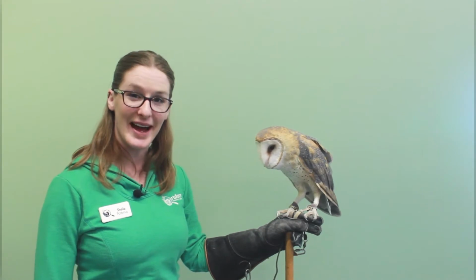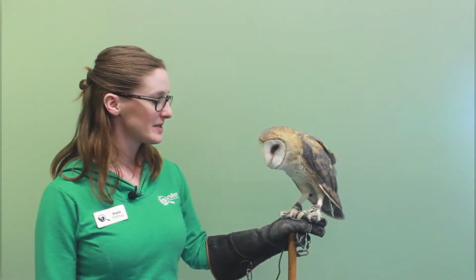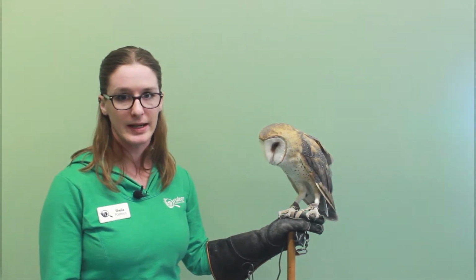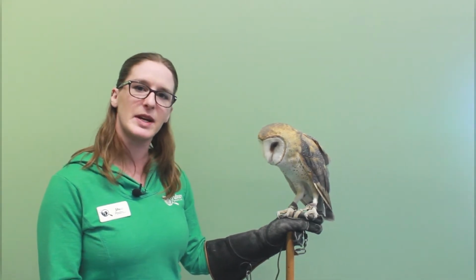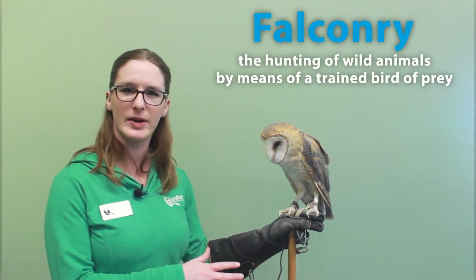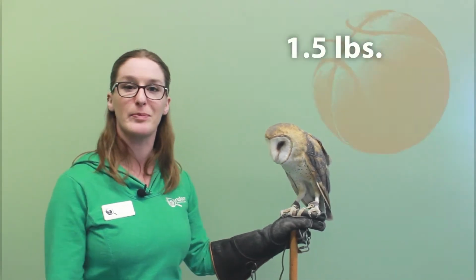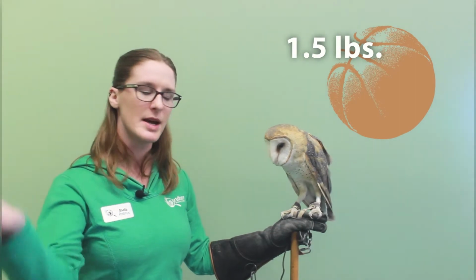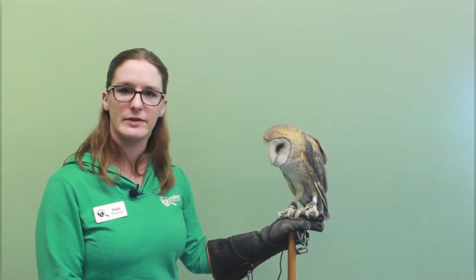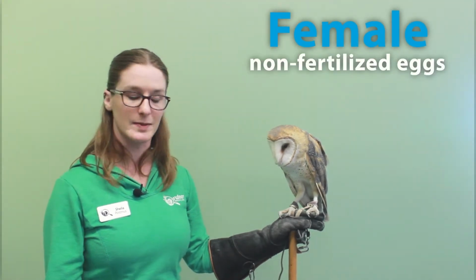This is our barn owl, one of the birds in our collection. This bird has no physical injury to its body, so the only reason we have it is because it's a retired falconry bird. This owl weighs about 1.5 pounds, so if you have a basketball at home, you can hold that out. That's about what she feels like. This one we also know is a female. She has laid eggs for us before.